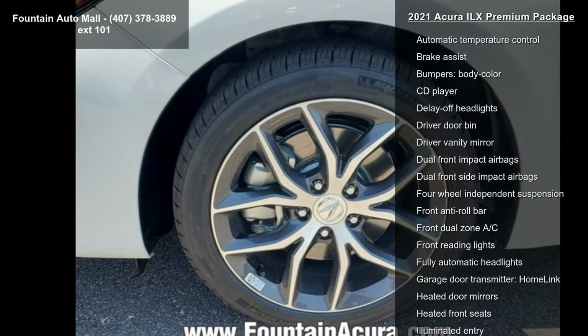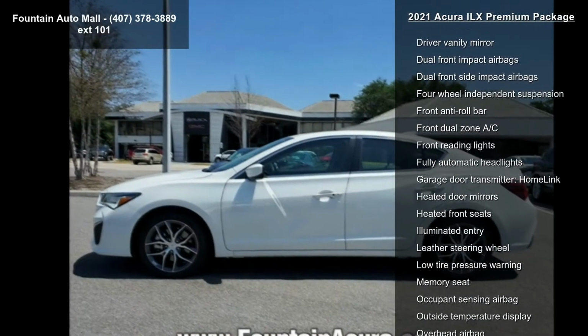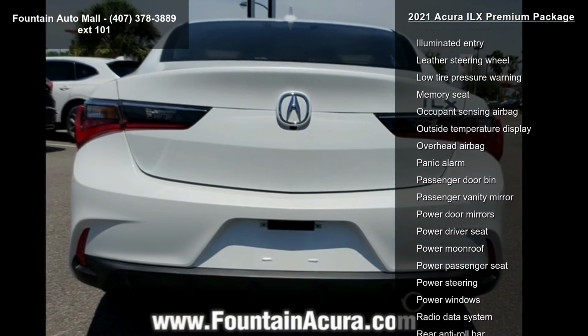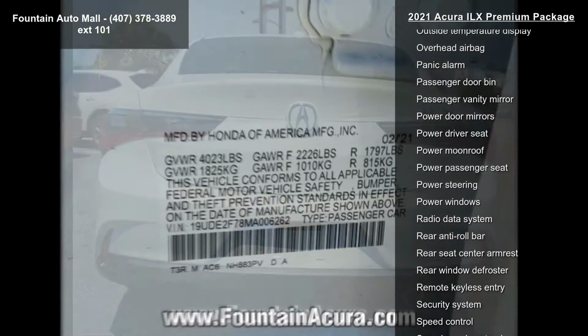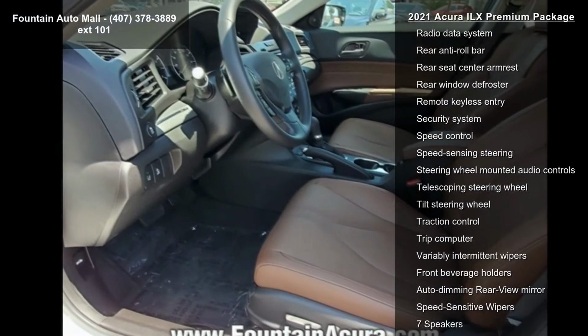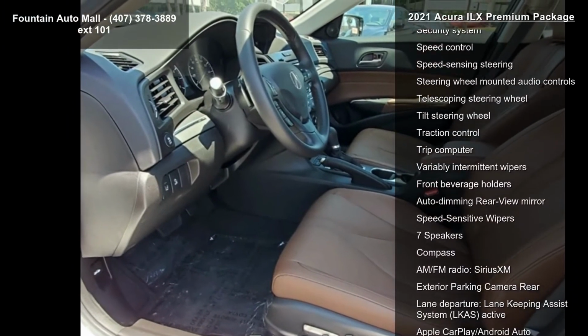17x7.0 pewter gray Y-spoke, heated front sport seats, perforated Milano leather seat trim, radio, Acura premium audio system, four-wheel disc brakes, air conditioning, electronic stability control, front bucket seats and front center armrest.